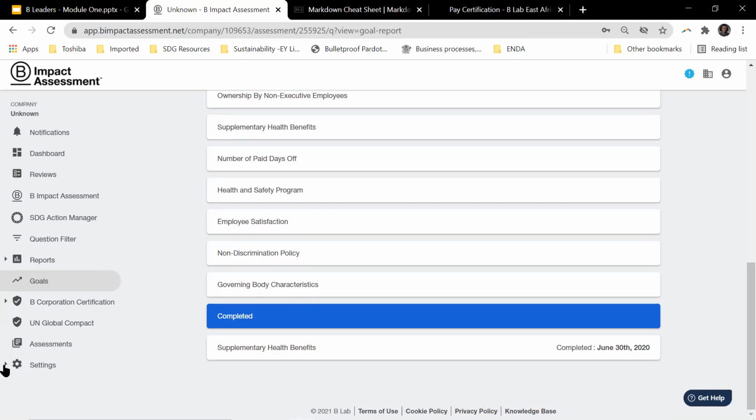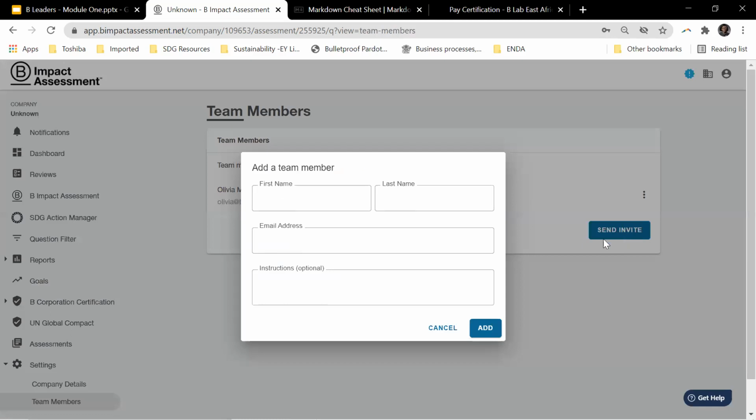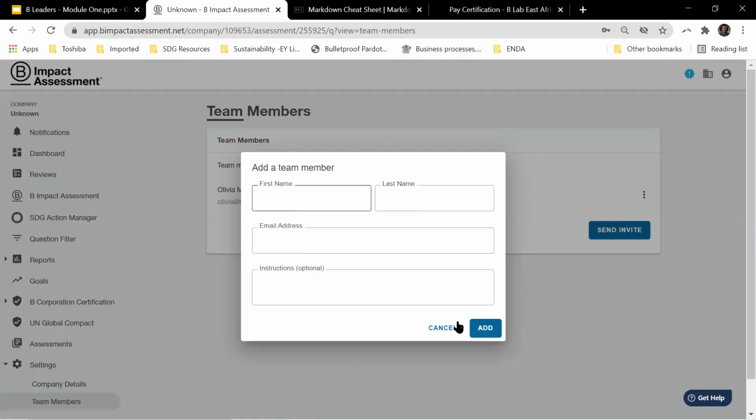And then the last bit I want to show you is around settings. So in settings, you can add team members. And this is important. So let's say you are working on this for your own organization and you want to add other people. It's as easy as sending an invite by putting in their name, their email address, and then if you want to offer them instructions, you can offer them instructions here. If you're working with a client, you can create the account for them, and then you can invite the client to come and start the assessment.